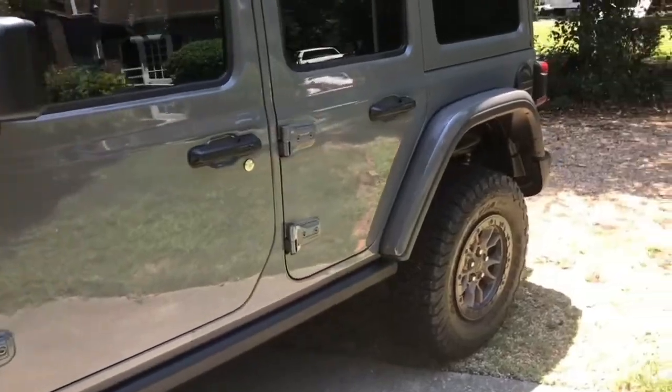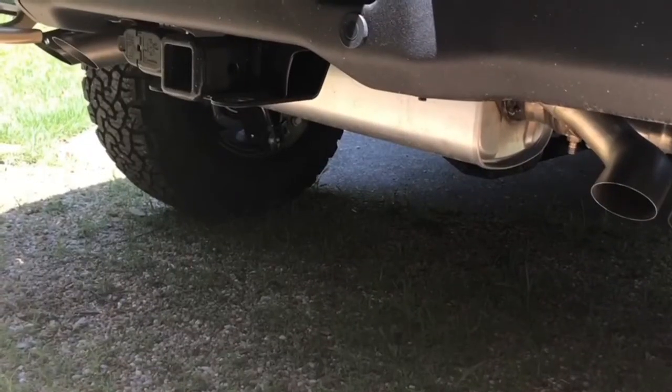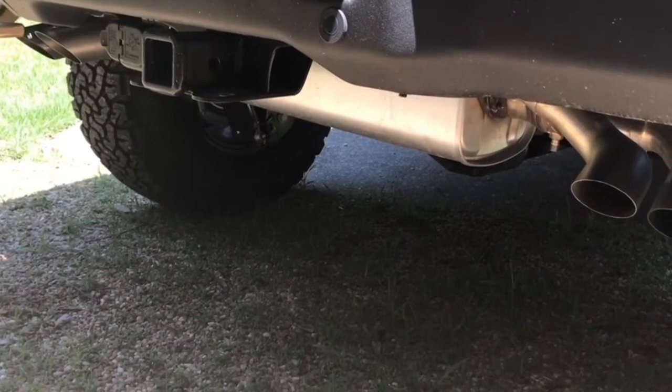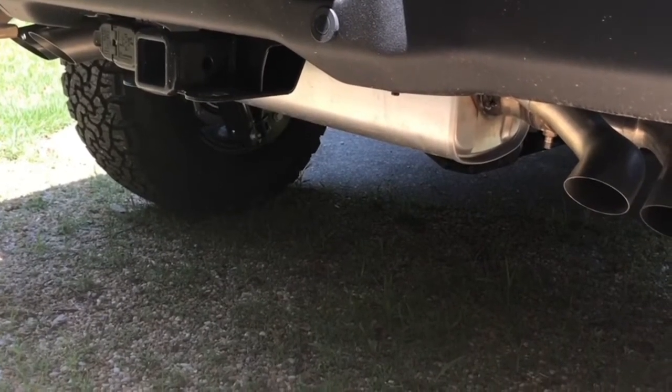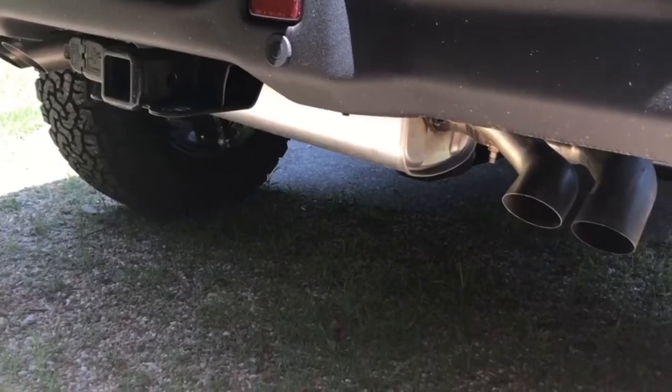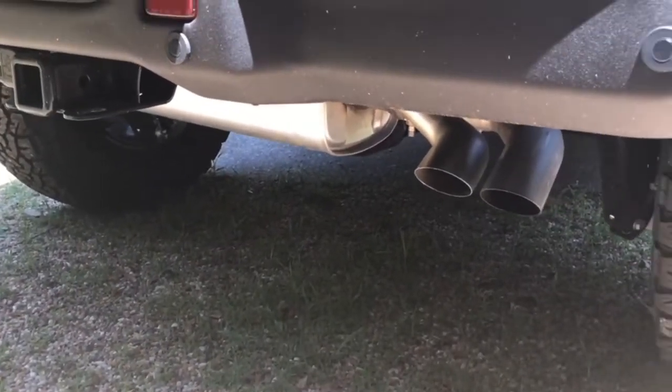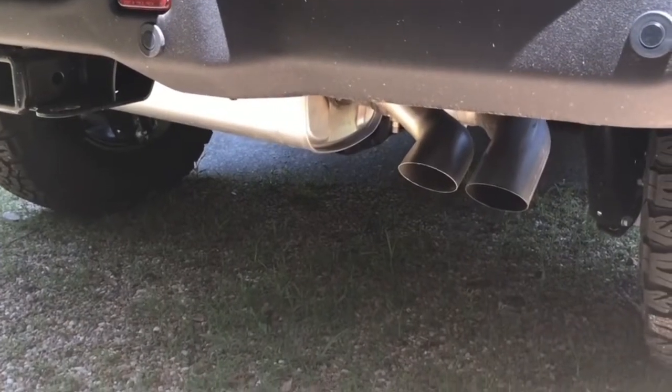The other thing that will give it away, so if you're behind one and you see four exhaust tips sticking out, that lets you know, and you'll also hear it. So I'll turn this mic around, see if we can get some of this exhaust note on this 392.